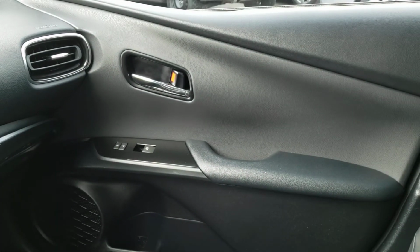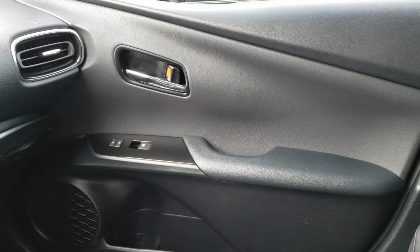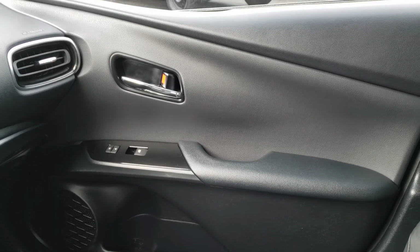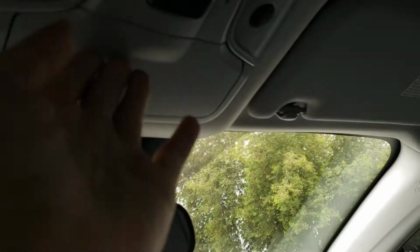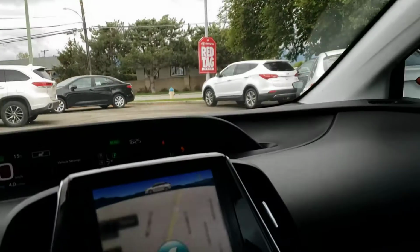Over on the passenger side door panel, you'll find the same great design that we found on the driver's side, as well as, of course, the controls for the power locks and the passenger side window. Taking a look up top here, you'll find a handy little sunglasses holder, as well as, of course, the controls for your interior lights. So that concludes the features up front.